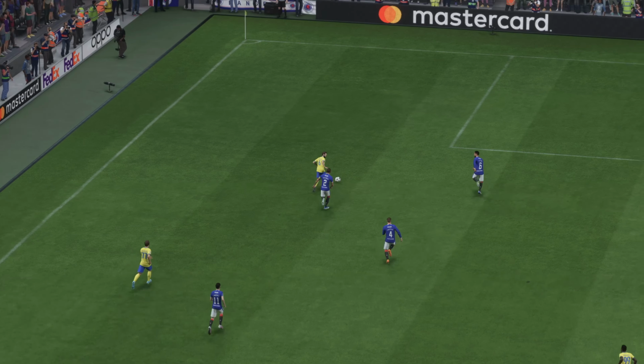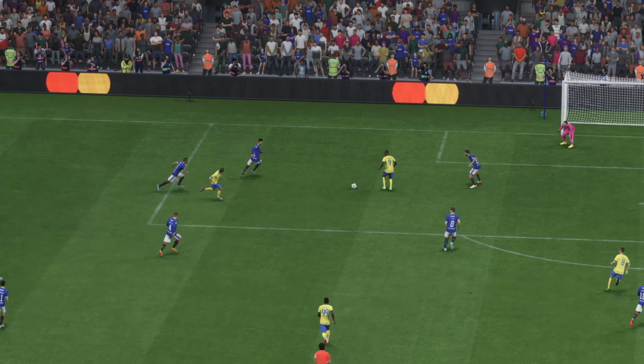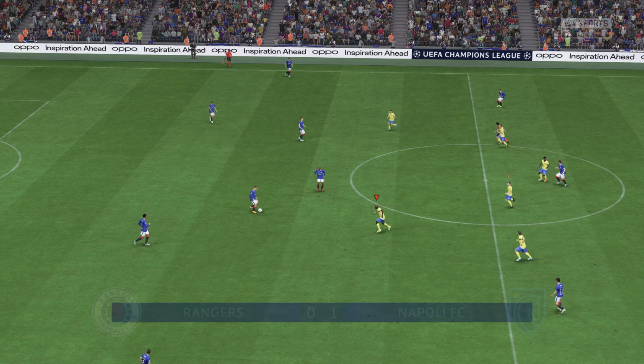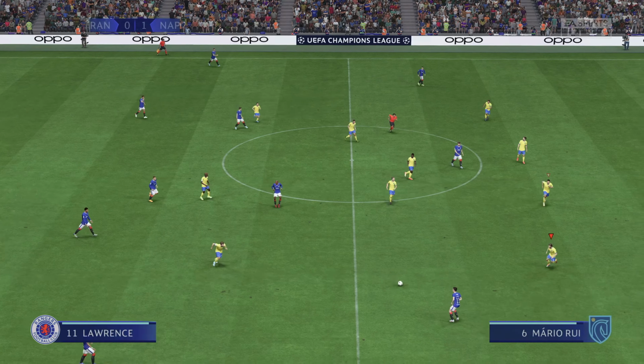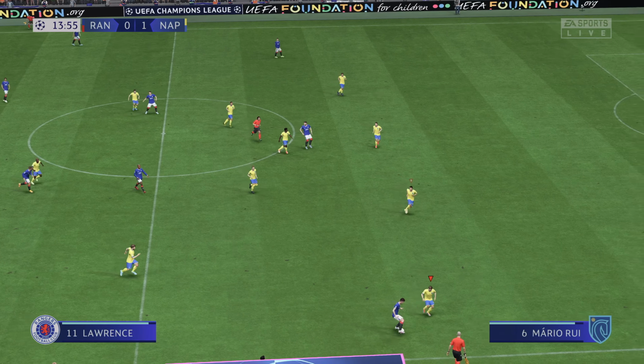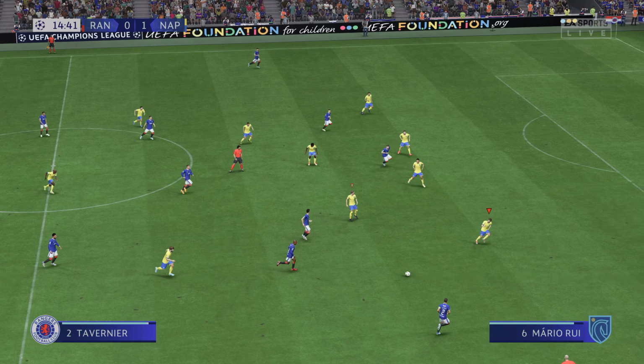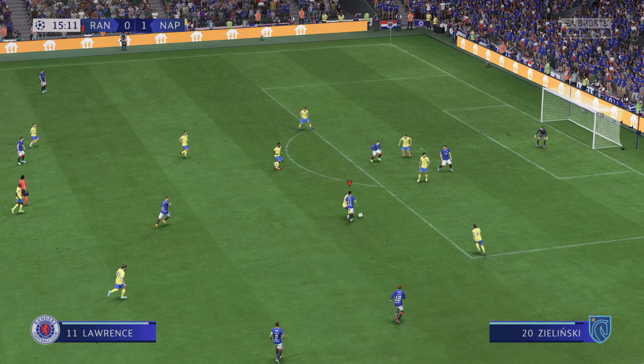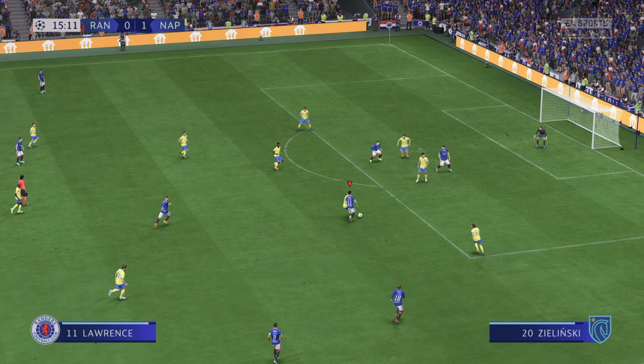Well, I have to say, he's done really well here. He's in the right place and then a decent finish. That's a good goal. And back underway, 1-0 it is. James Tavernier. And with that, the attack fizzles out.